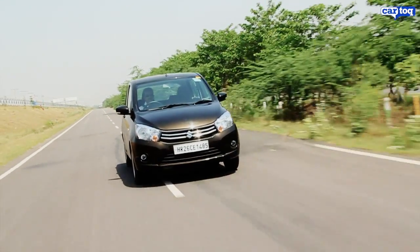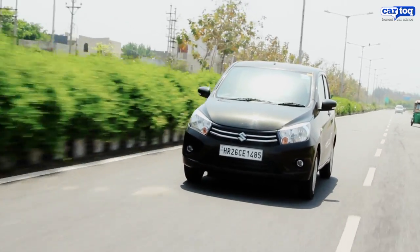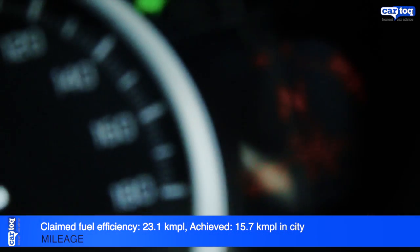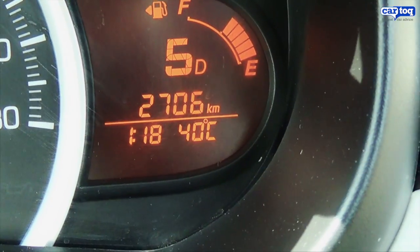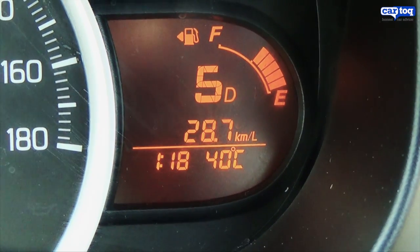What this combination of automated manual transmission and the K10 engine does give you though is decent fuel efficiency. Claimed mileage is 23 km per litre, while we got nearly 16 km per litre in mixed city conditions. The MID also shows you temperature, trip, odometer and instant consumption besides the selected gear.